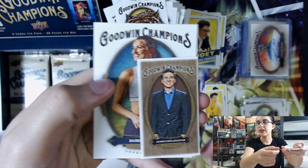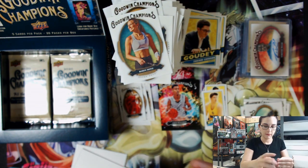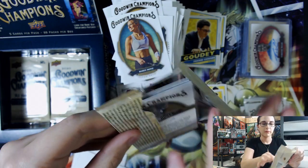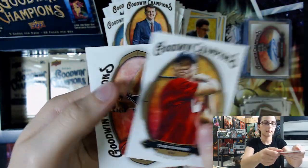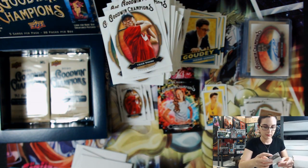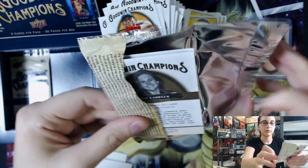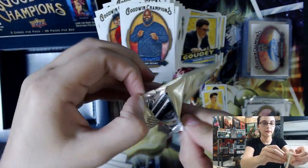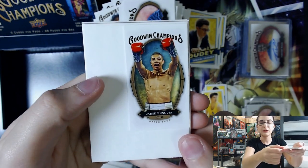We have James Holzhauer, Lumberjack Wood, number 26. Dominguez. Tiger. And the last pack here, we have a Jamie Montoya mini.